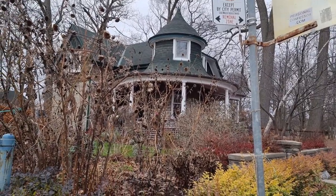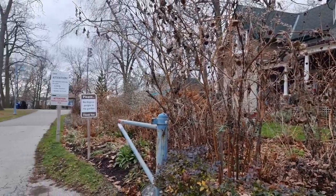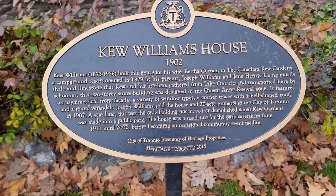At the foot of Leuty Avenue lies the Gardener's Cottage, a historic building also known as Kew Williams House, and it's surrounded by attractive seasonal plantings. Kew Williams House.